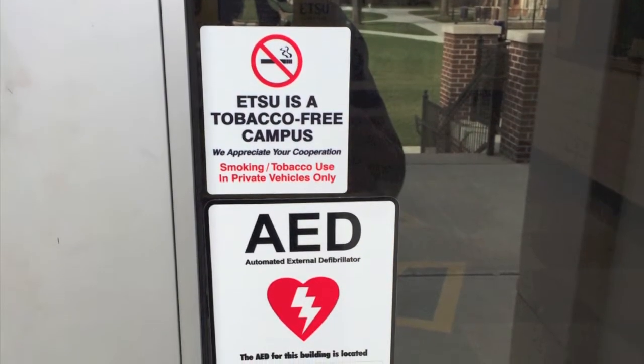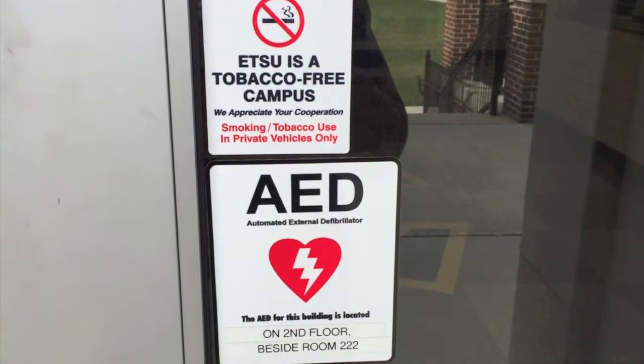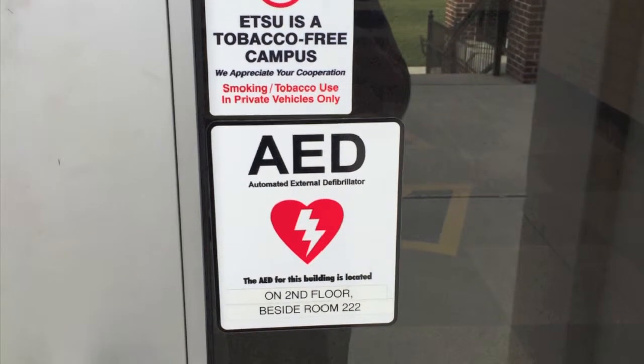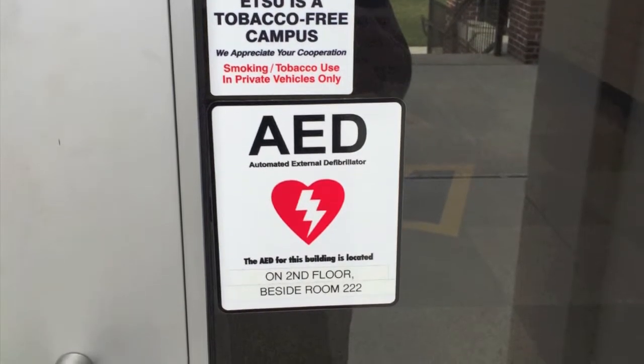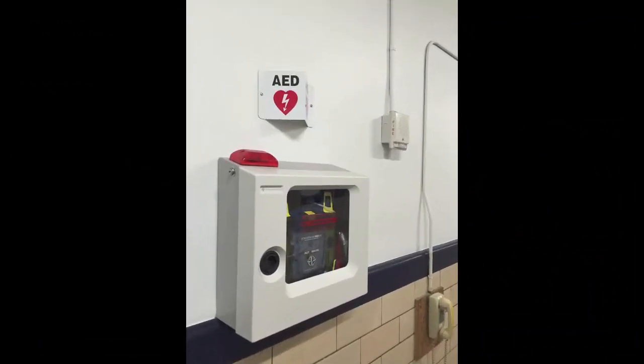The last two positives are a sign that states that there is an AED present inside the facility, and also that this is a tobacco-free campus. And here is the actual AED, which can be accessed by anyone who needs it.